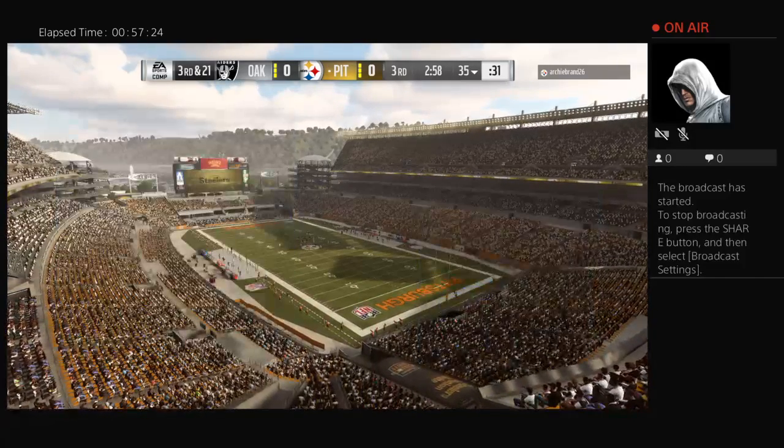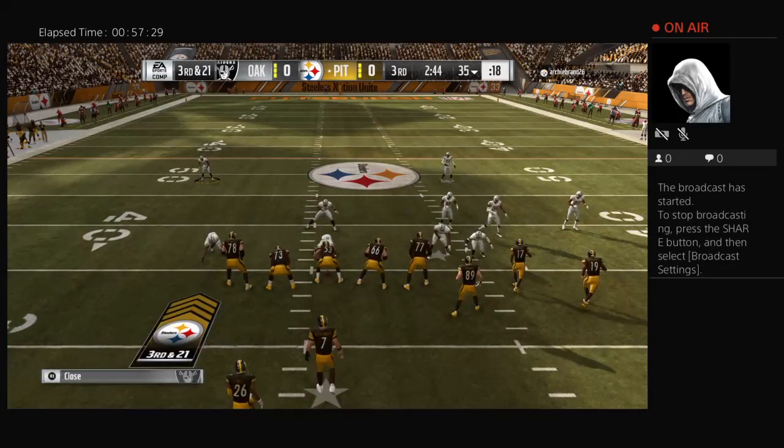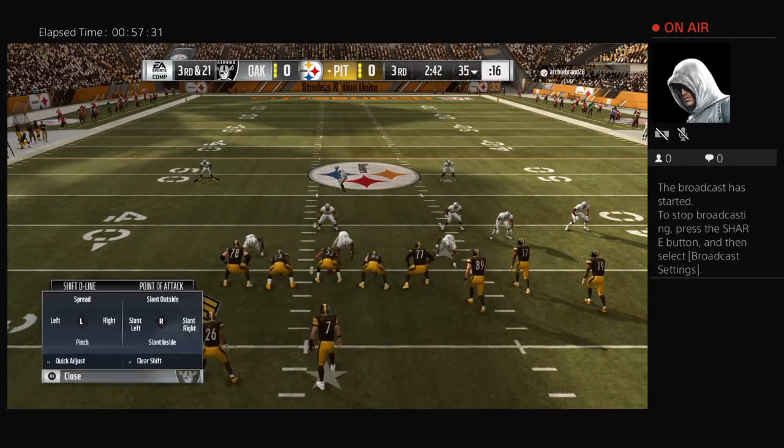Just curious if one of these offenses can wake up a little bit. If there's any way they can find something that can pop, something big to knock them back on their heels.